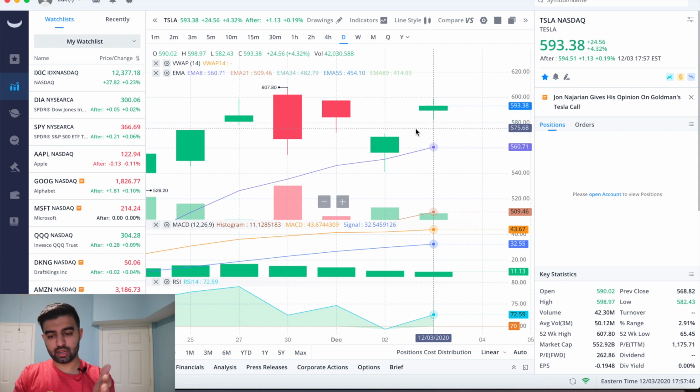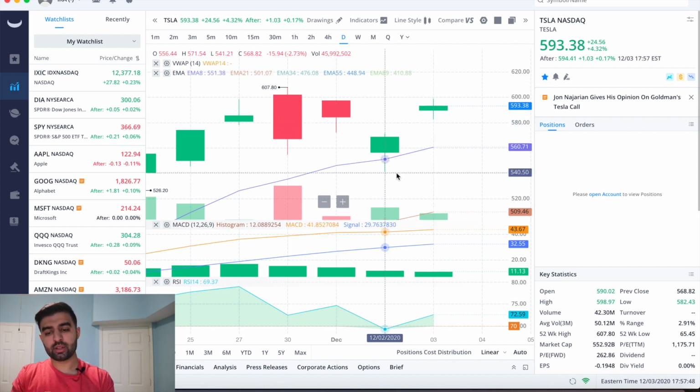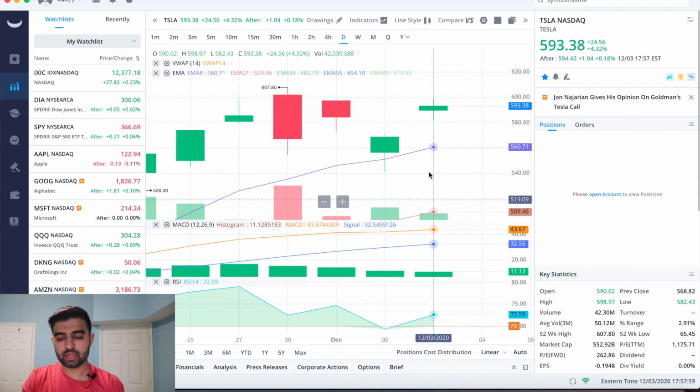If we break that, I go to my next level of support, which is that EMA. Then it would be the 21 and 34 EMA, then yesterday's low. So just something to keep in mind, right? It doesn't have to find support at any of those levels, or it could find support at the first one. That is something we won't know.